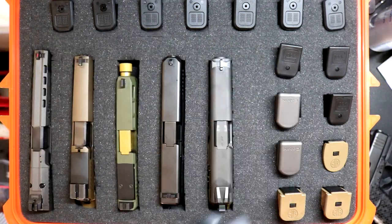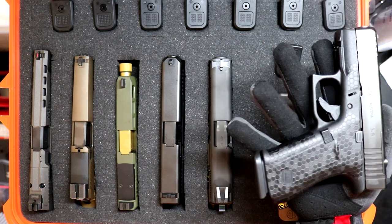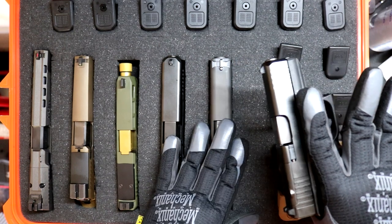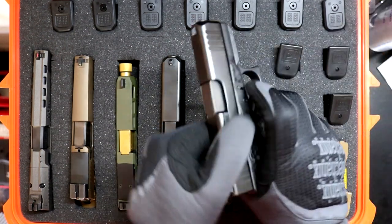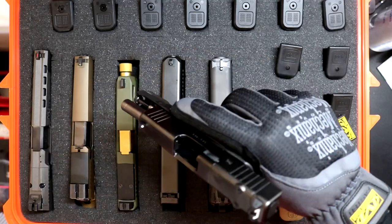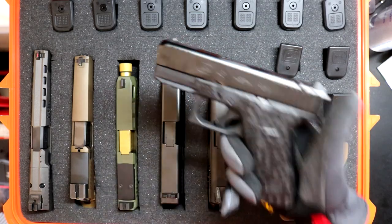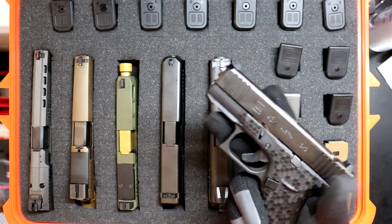Everything you see here, including the 43X, is everything I own. The 43X does not get stored in the safe. Gotta make sure it's clear. Clear. Yes, the 43X does not get stored in here. It stays within my vicinity at all times.